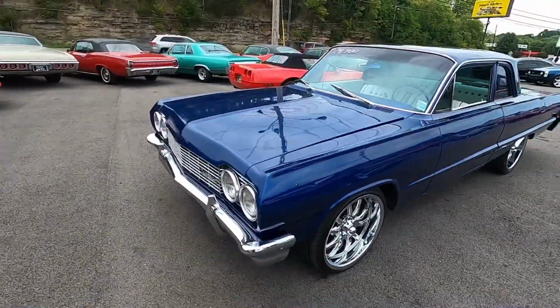Throttle feels pretty good. Still got a left pull when you let go of the steering wheel there. Again, the brakes feel pretty good on this one.